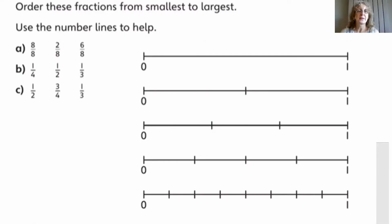Let's look at ordering the fractions from the smallest to the largest. So we're looking at them getting larger, getting greater than. Let's look at the first one then. We've got 8 eighths, 2 eighths and 6 eighths. I think this one's quite easy. Let's look where 8 eighths would be. I put these into my eighths, and there's my 8 eighths, which is the whole thing. So we know that is quite a big number, so it's definitely not going to be the smallest number.